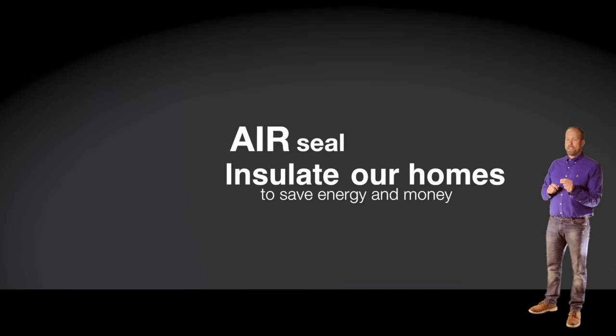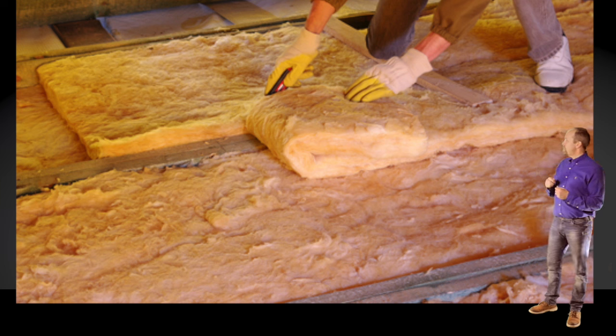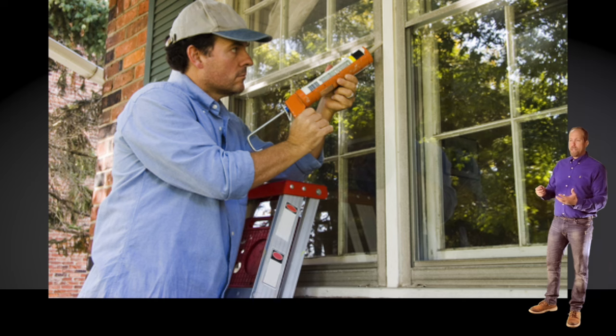Air seal and insulate our homes. Reduce air leaks and stop drafts by using sealant, weather stripping, and insulation to seal a home's envelope and add more insulation to the attic to block out heat and cold. We can save up to 20% on heating and cooling costs and significantly enhance our home's comfort with comprehensive air sealing and insulating measures.